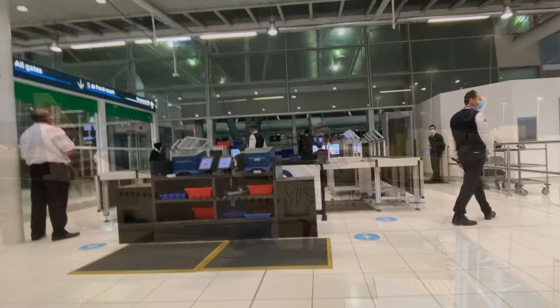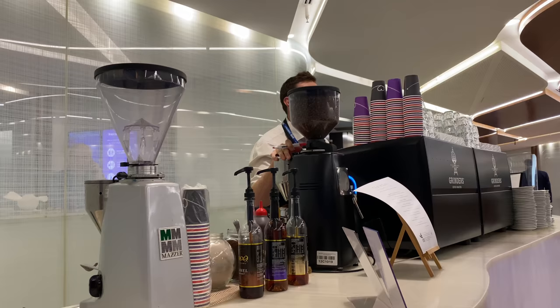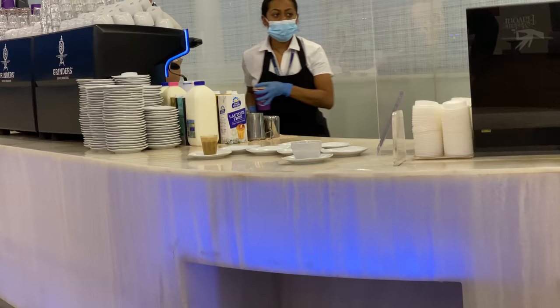So after security, you'll find the Virgin Australia lounge on your right. So right now I'm in the Virgin Australia lounge. Today I have access with my business class boarding pass. The lounge is quite busy, but it's not crowded. If the Melbourne flights haven't been cancelled, I can imagine it would be packed.